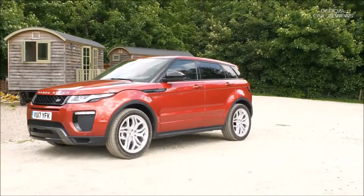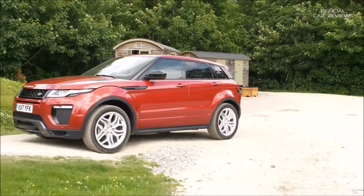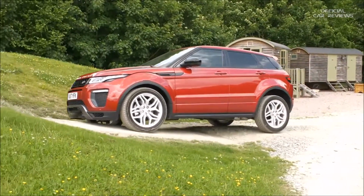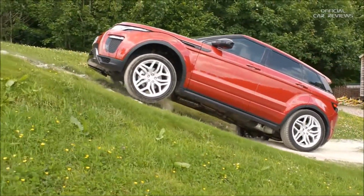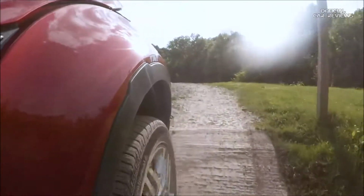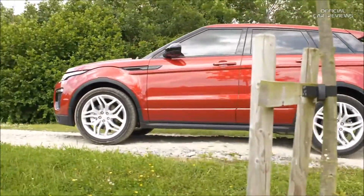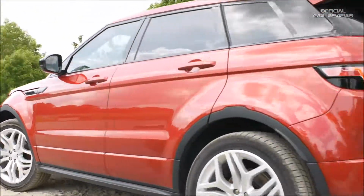Great thing about these cars is we don't need speed to tackle the obstacles. So nice slow approach and just feed the wheel into the first flat and then just a little bit of power, up she goes, no problems at all. A little bit of wheel slip there as you can see, but traction control systems control it and just allow us to climb the hill as easily as that.